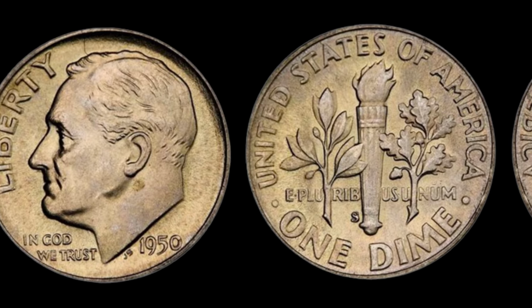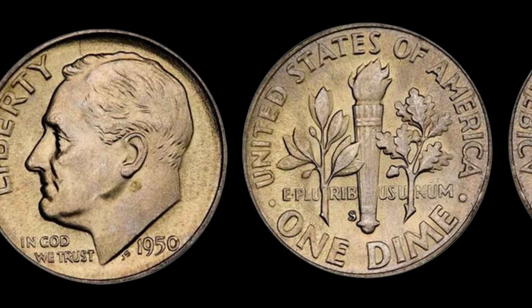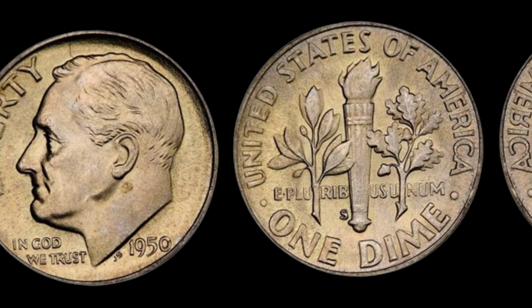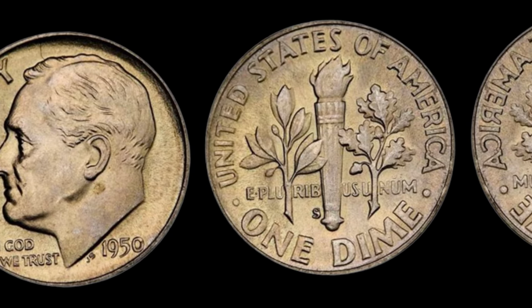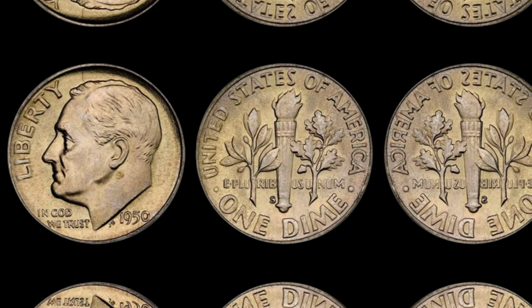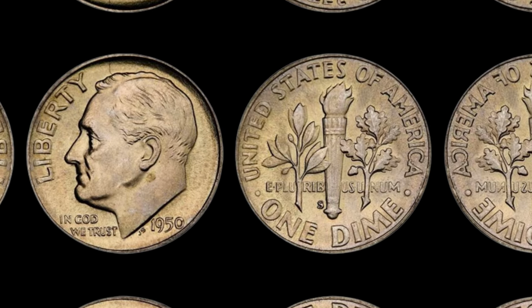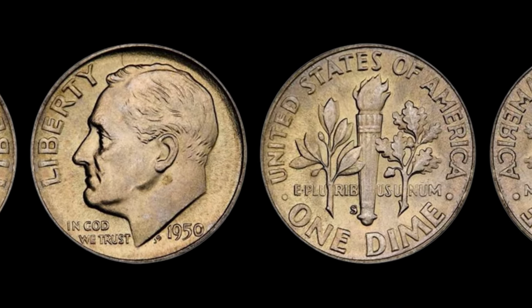Next is condition. The coin that sold for $64,100 was graded by a third-party grading service, most likely something like PCGS or NGC. The higher the grade, the more a coin is worth. In this case, the coin was in pristine condition, possibly even uncirculated, meaning it had very little wear and tear from being handled or used.